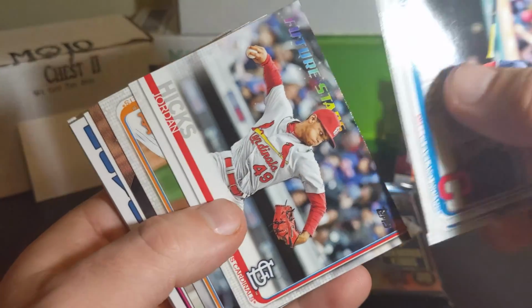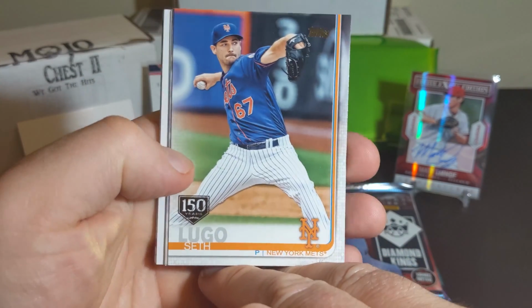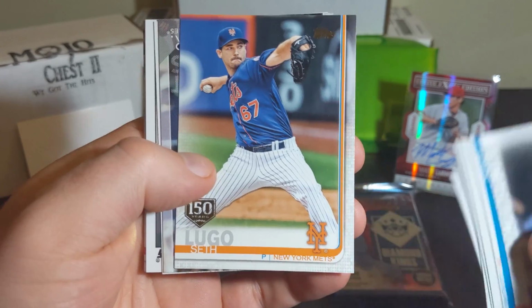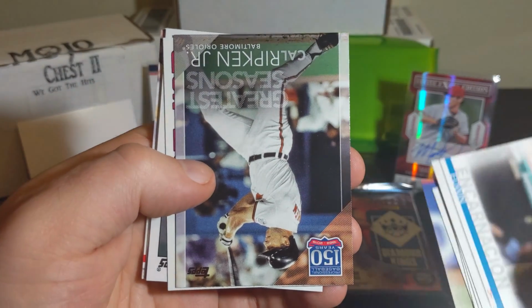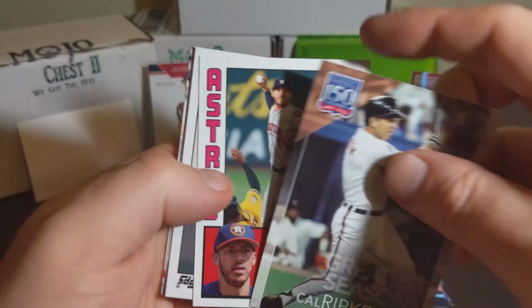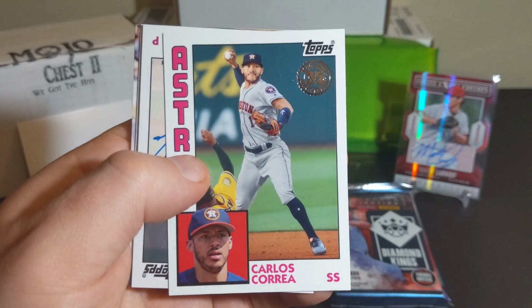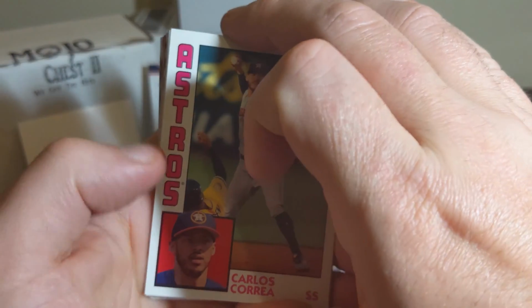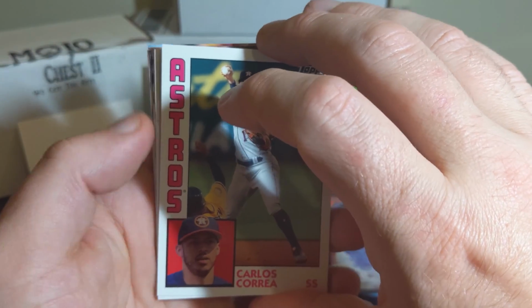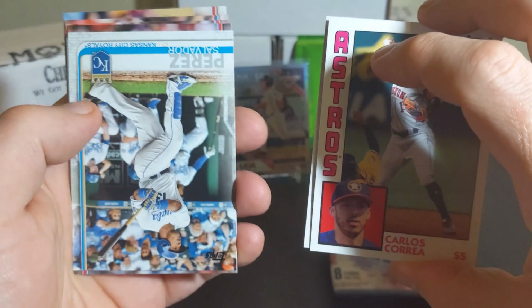Oh, Russell Martin, Jordan Hicks. 150 years, Seth Lugo. And 150 years, Carpenter Jr. Greatest seasons. Oh, yeah. Oh, yeah. Yes. We got an auto.